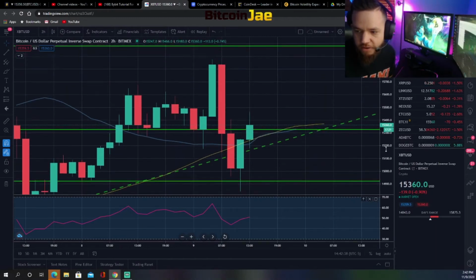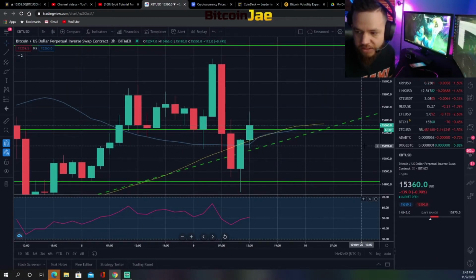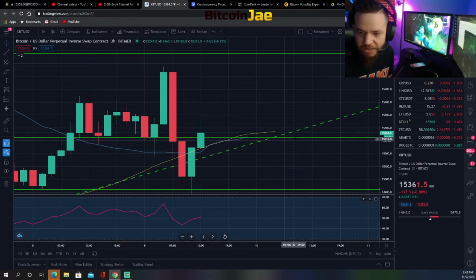So our support entries right now are going to be 15,000, and around this 15,300 to 15,200 range. That's another area where you can enter. But again, you want to play the breakout. You don't want to catch it falling down, right?